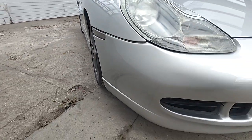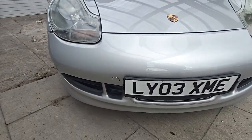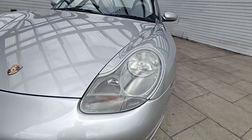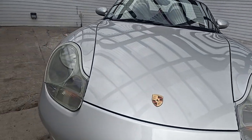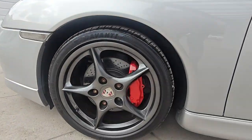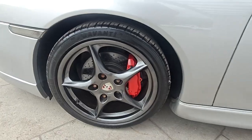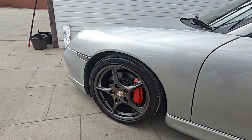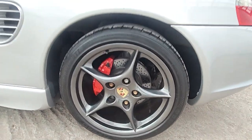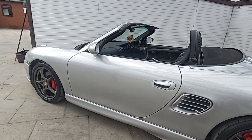So it is a 2003, done 94,000 miles, but it's such a clean thing, we thought we'd go on with it because it drives really well. Sounds perfect. No warning lights, no nothing. So it's got the lovely Porsche alloys with the alloy crest in it there. They were an upgrade.